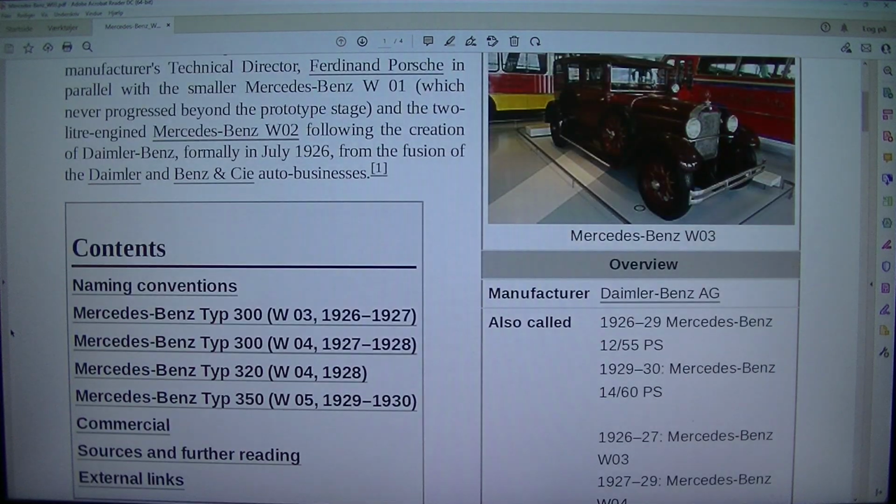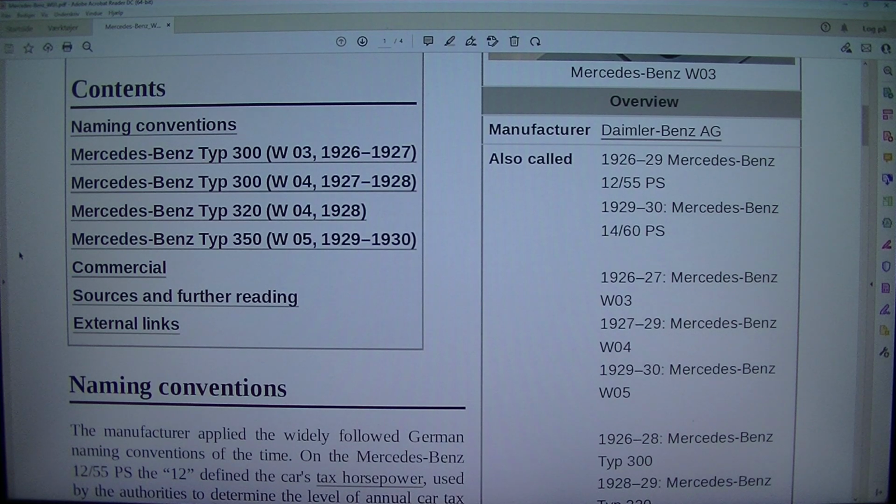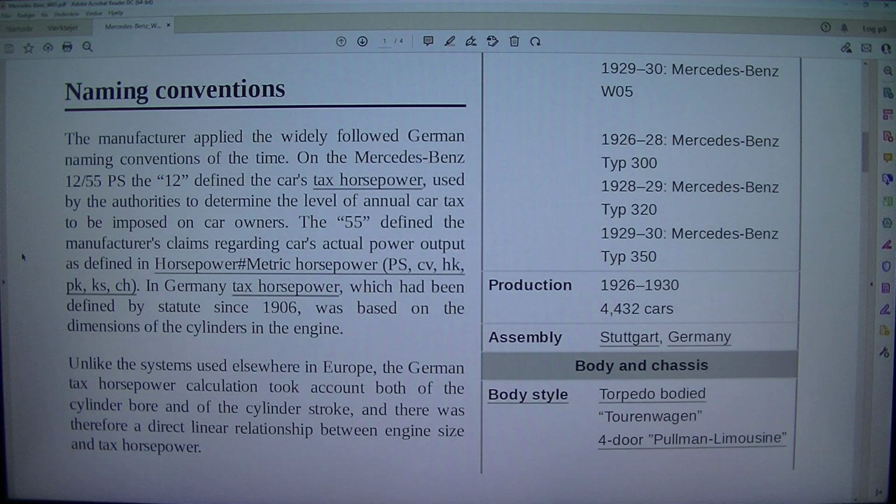Contents. Naming conventions. Mercedes-Benz TYP 300, W03, 1926-1927. Mercedes-Benz TYP 300, W04, 1927-1928. Mercedes-Benz TYP 320, W04, 1928. Mercedes-Benz TYP 350, W05, 1929-1930. Commercial. Sources and further reading. External links. Naming conventions: the manufacturer applied the widely followed German naming conventions of the time.